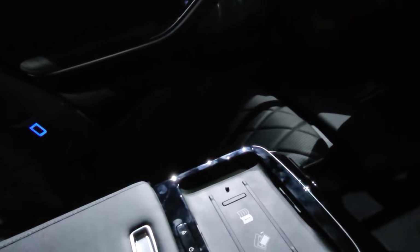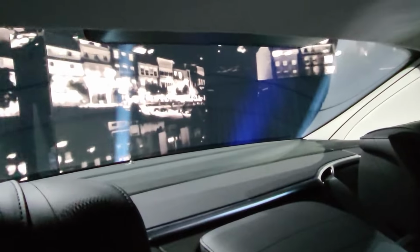Cool. So, the whole car feels just as well finished as it were. And sitting in here with the moving screen out there gives me an impression that I'm rotating and makes me feel a bit dizzy.